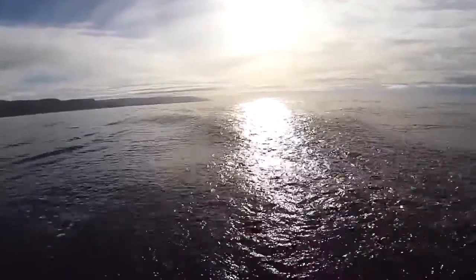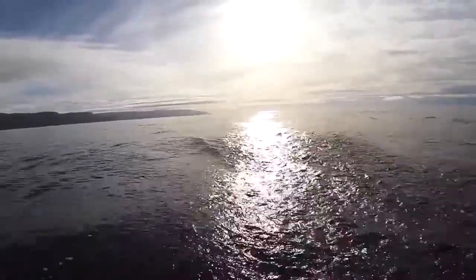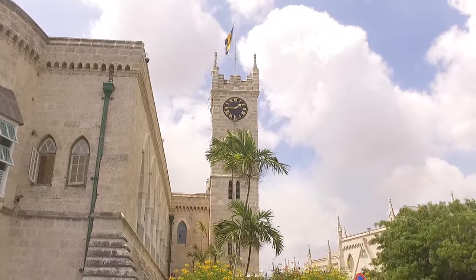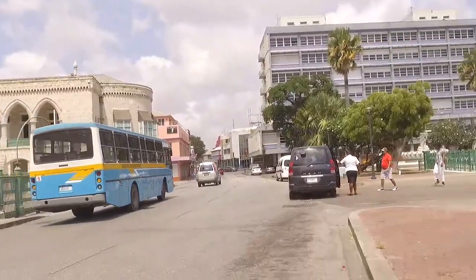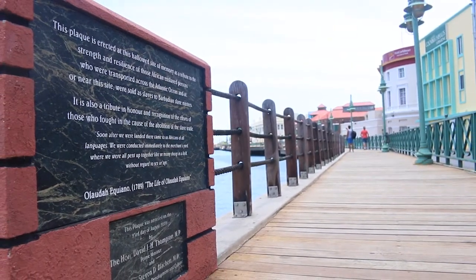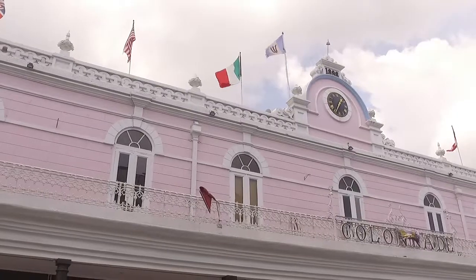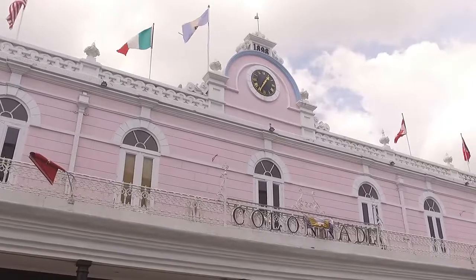When the first enslaved people were brought from Africa, and they were brought in around the 1640s or so, by the mid-17th century, most of the work that was done by artisans was being done by enslaved people. And while they're not the ones who would have designed the major buildings in Bridgetown, their input would be seen and felt in terms of the work that went into building these buildings.